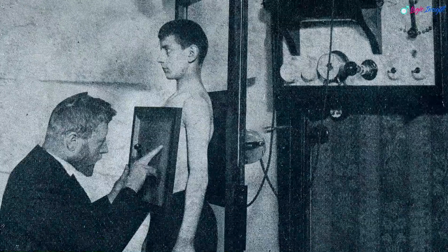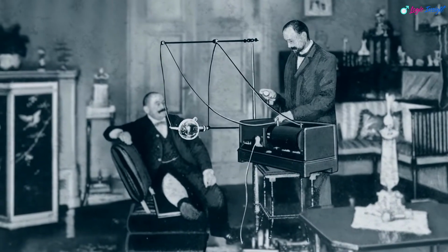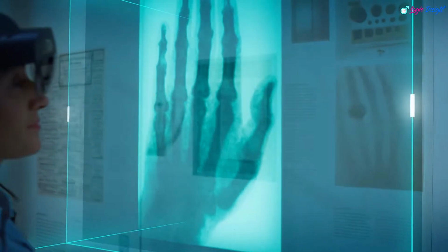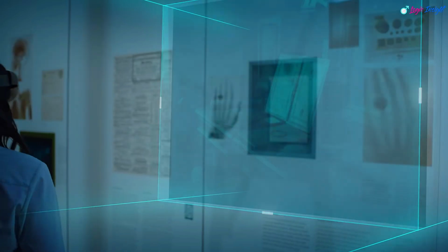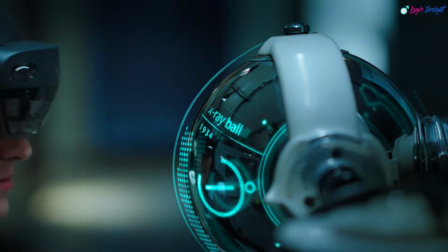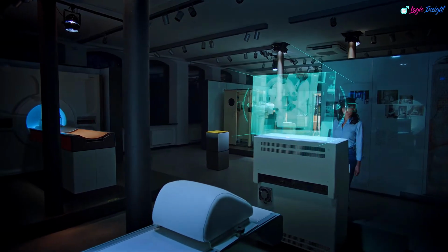The invention of the X-ray machine revolutionized both medicine and science. It allowed for non-invasive imaging of the human body, enabling doctors to diagnose conditions accurately and quickly. Surgeons could now plan their procedures with greater precision, and treatment outcomes improved significantly. Beyond healthcare, X-rays found applications in fields such as security, e.g. airport baggage checks, industrial quality control, and even archaeology.